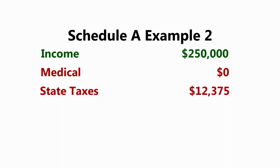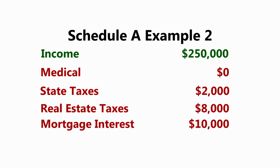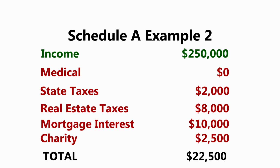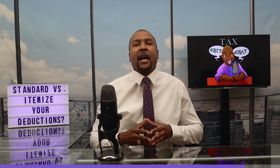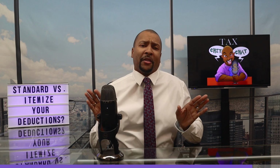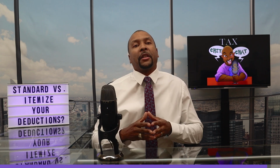They pay $12,375 in state taxes and $8,000 in real estate taxes. But even though this totals up to $20,375, it's going to be capped at $10,000. They paid $10,000 in mortgage interest, and they gave 1%, or $2,500, to charity. So now the itemized deductions total $22,500. But the only group we added when compared to the first scenario were those who were filing as head of household. What we can see under both scenarios is that those that itemize under the current tax law, regardless of the filing status, tend to be homeowners, live in a high tax state, and are possibly charitable.